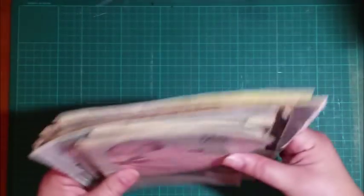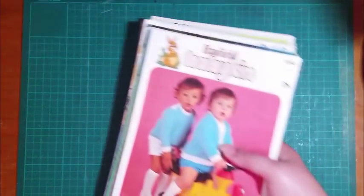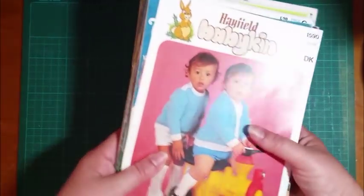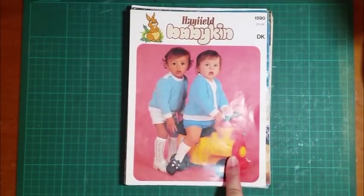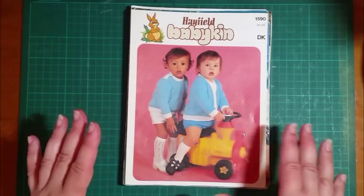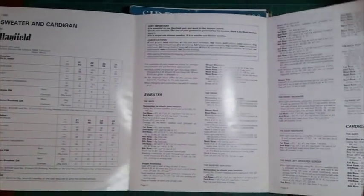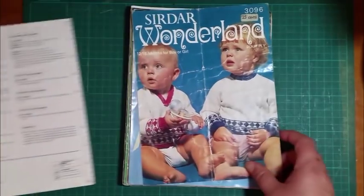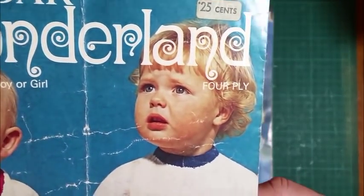Okay, so that's one lot. So that's 11 50s and 60s booklets. Okay, and the last bundle, so these will all be one bundle listing. This is 20 vintage baby and children's sewing booklets or pattern booklets. So there's 16 thicker booklets and 4 just double page booklets. So that one opens out as 3. This one has some creasing. Look how sad that little baby is.